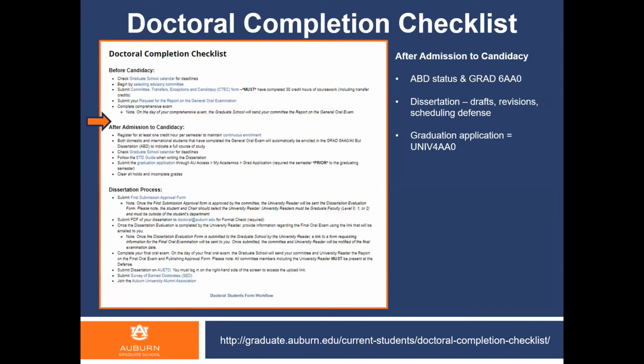After candidacy, most doctoral students, referred to as doctoral candidates from this point forward, will have completed the majority of their coursework, if not all of their courses. After admission to candidacy, the graduate school will automatically enroll doctoral students in the Grad 6 AAO 0-credit course to indicate a full course of study. This means that you are considered a full-time student regardless of the number of credit hours of course registration.